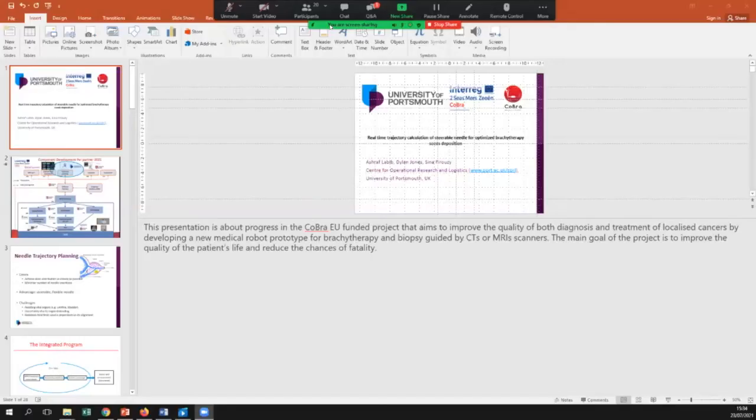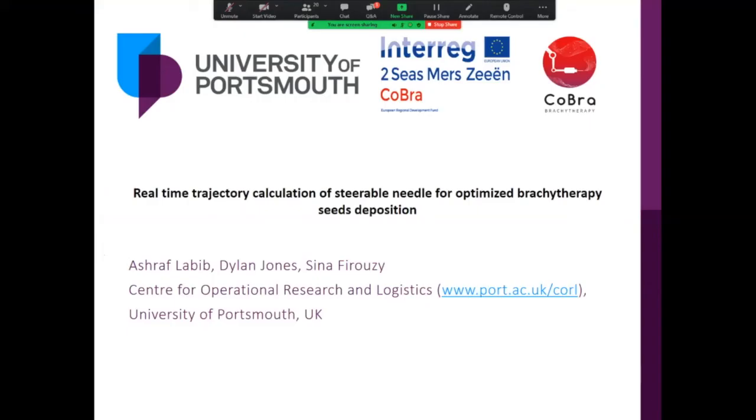Do we have any other question for Sarah or for Sepaldeep? No. So we are moving to the next presentation. The presentation will be on real-time trajectory calculation of steerable needle for optimized brachytherapy seed deposition. The presentation will be done by Professor Ashraf Labib from University of Portsmouth.